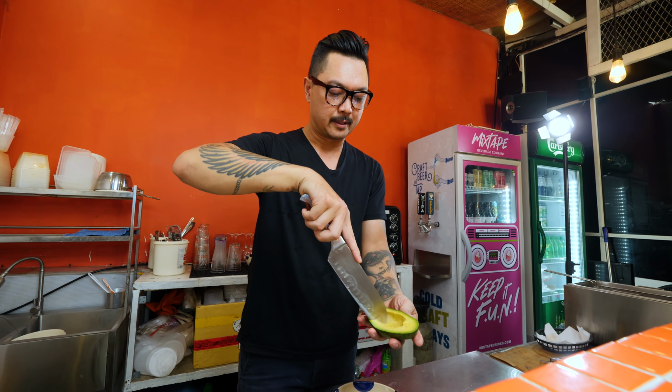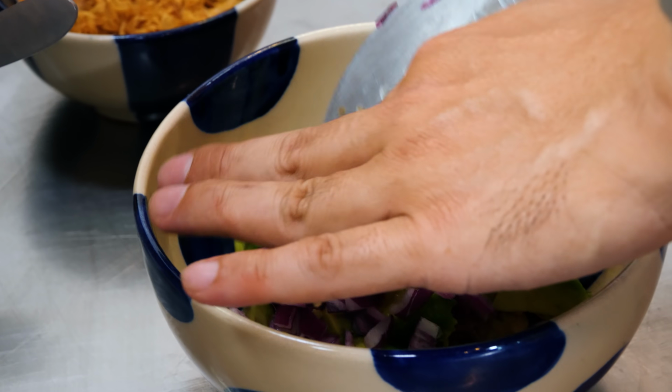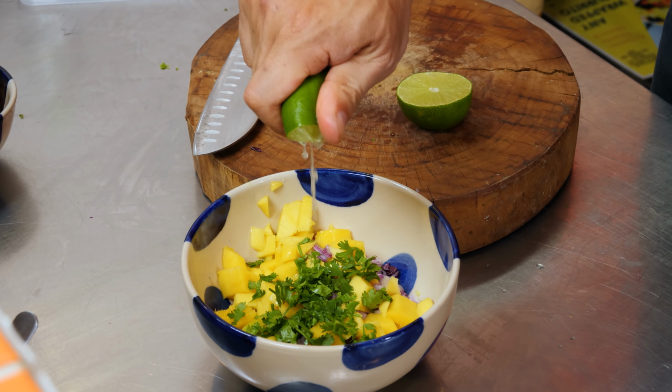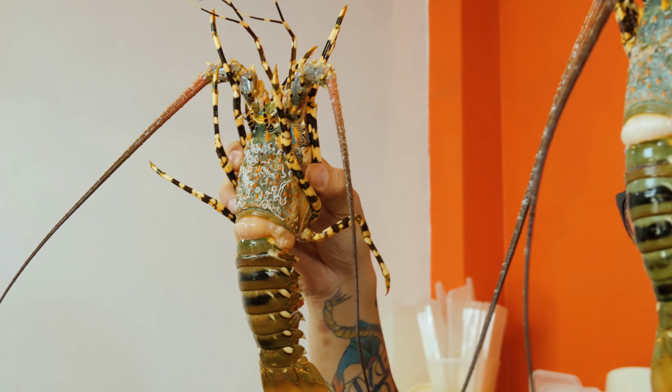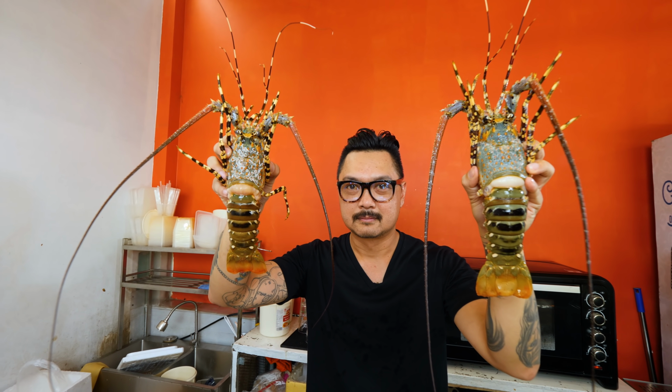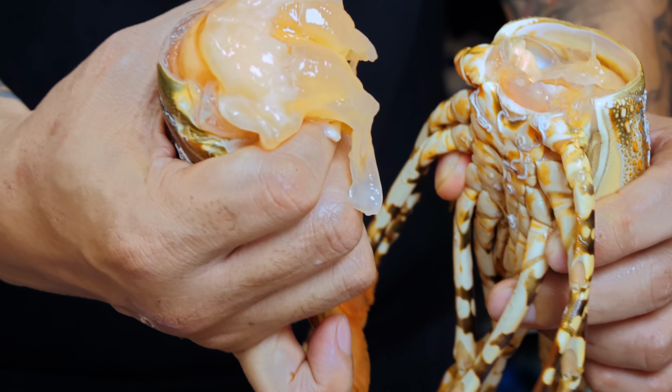Calvin's getting warmed up with a mango avocado salsa: roasted garlic, avocado, diced red shallots, mango, cilantro, lime juice, salt, pepper, and gochugaru, a Korean chili powder. Now, the fish. I mean, the lobster? Oh, oops. Oh, look at that juicy meat.